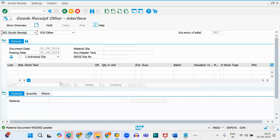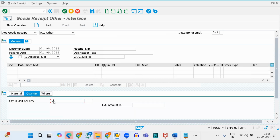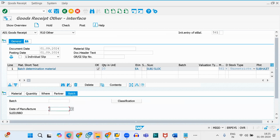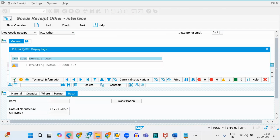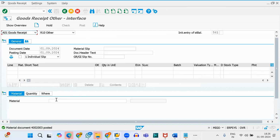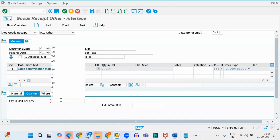I will receive the same product 2209. This time I will receive 20 quantity inside my same plant and same storage location. During the click on the post button, the system will ask for the date. This time suppose I am taking 14th of August. You can see the system is automatically creating one batch number. Again I am clicking on the post button, and a third time I am just quickly doing another goods receipt. This time suppose I am receiving 50 quantity.